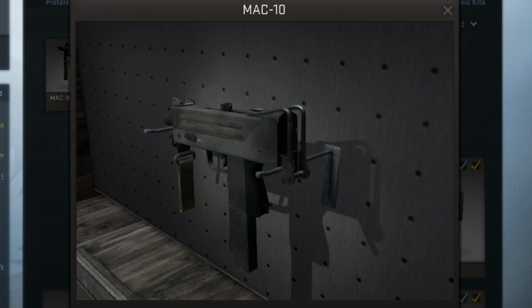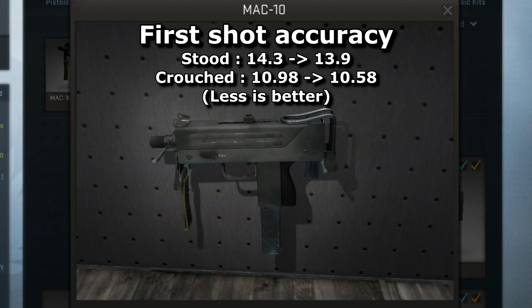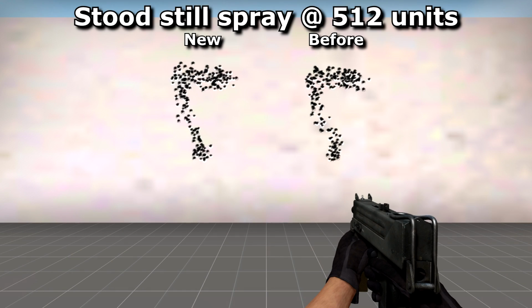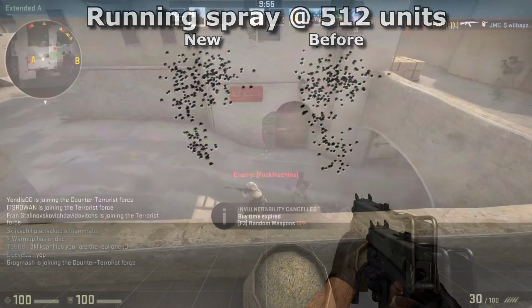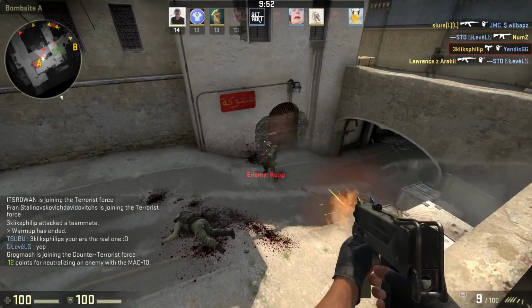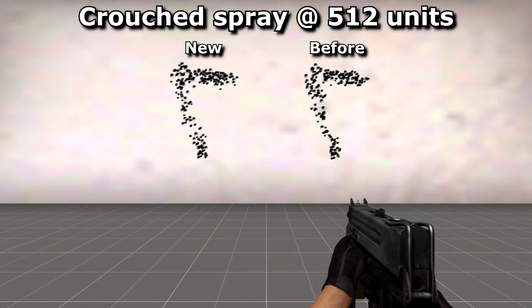Firstly, the MAC-10, which has changed the least. Its first shot is slightly more precise, but only by a tiny amount. What's really strange is that it's become less accurate when stood still and more accurate when running and gunning. Bear in mind that all of these adjustments are relative. I'm not saying that you'd be more likely to hit when running than when standing still. The balance has just been changed when compared with how it was before the update.